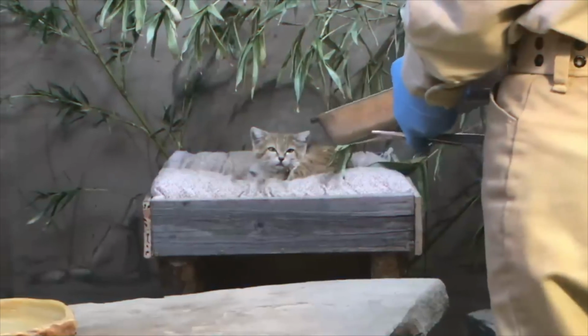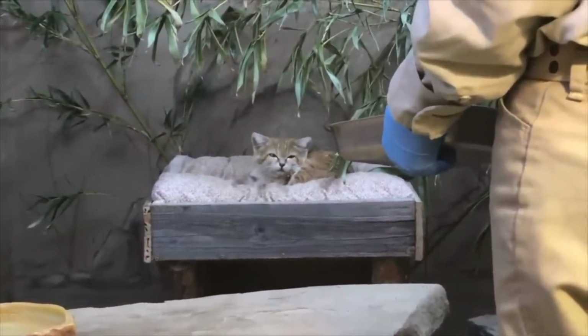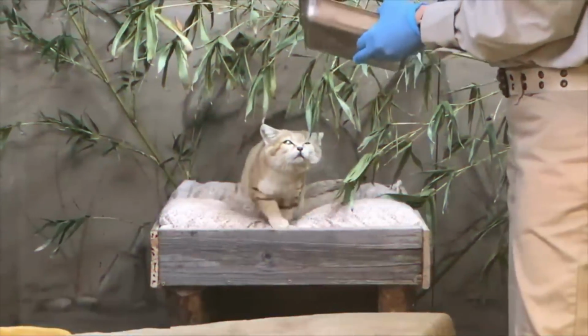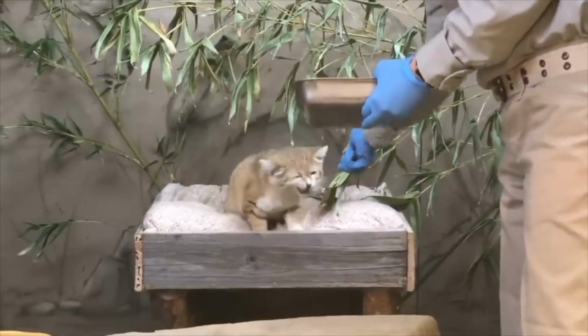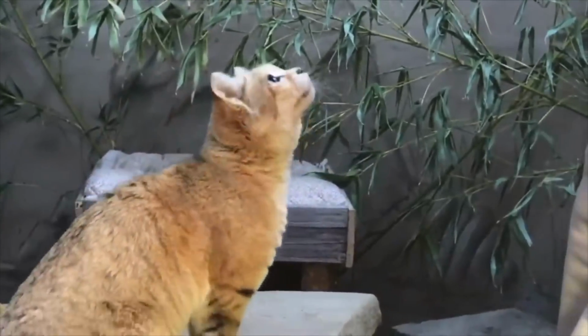The very rare sand cat is a wild cat that lives in Africa, Asia, and the Middle East. For its body weight, this cat has the strongest bite force of all cats, including tigers. Most cats don't even like sand. They don't like anything.